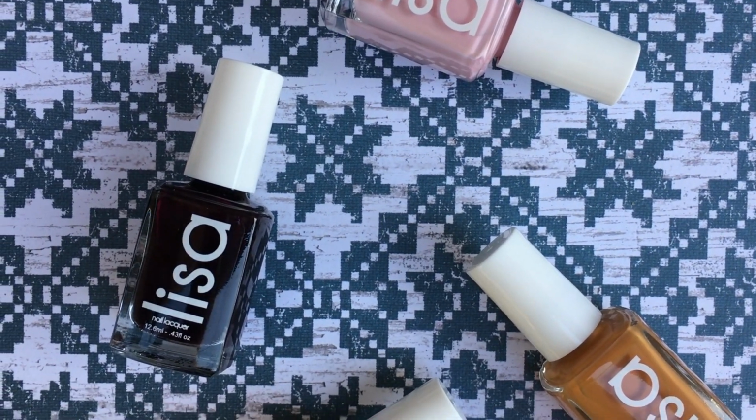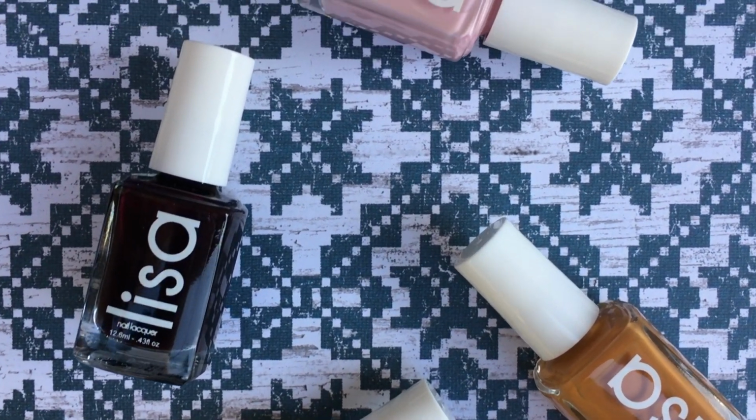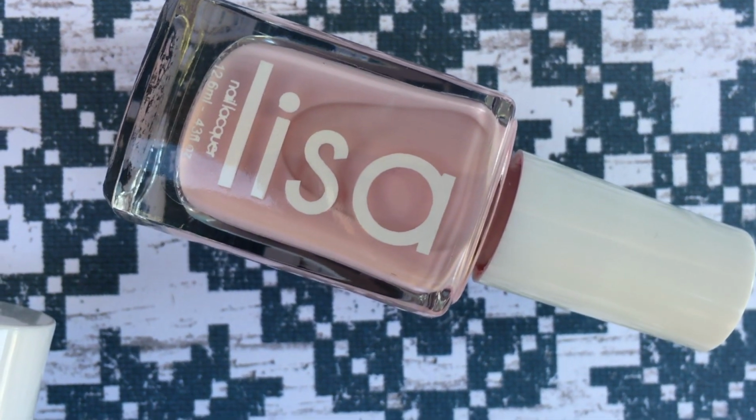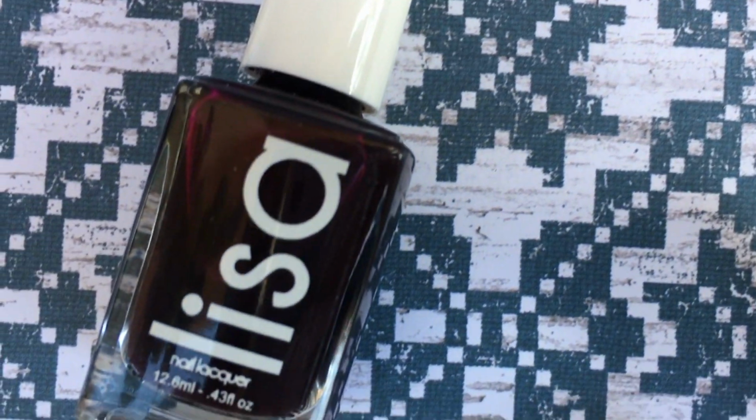Today I'm going to be sharing with you guys the Lisa Lacquer Fall Winter 2017 collection. It is a set of four creams that are gorgeous. Some of them are actually perfect for year round. I really enjoyed this collection.